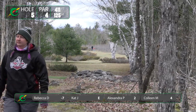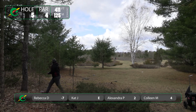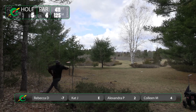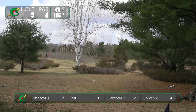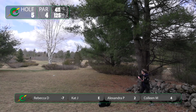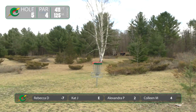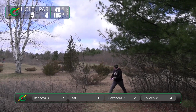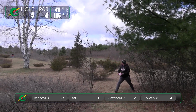Colleen getting a little high, but still landing left in the fairway, so she'll have an open approach to the basket. She's still got a little bit of distance left, but her approach game is on point, so let's see how she does here. Unfortunately, getting caught up on the trees on the right as well. This wind really makes you second guess your shots and puts you in tricky situations, so it's gonna be interesting to see how this group manages and tackles those scramble situations. That's what woods golf is all about, as Rebecca puts her disc right near the circle.